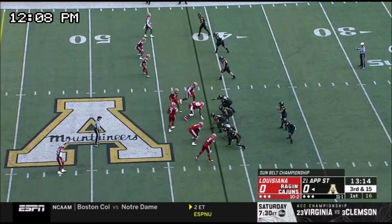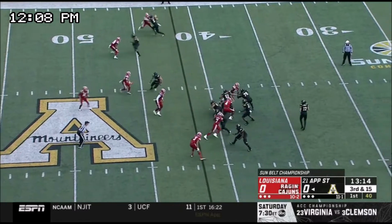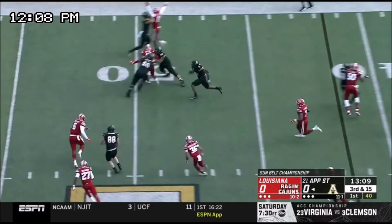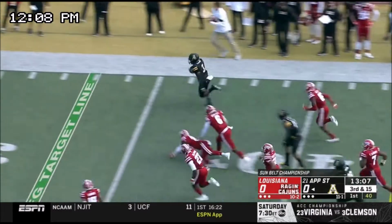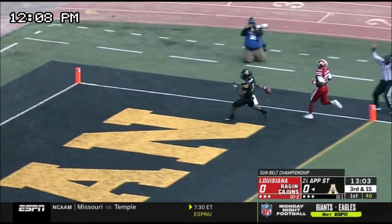Third fewest in turnovers this year, only 8 times for how much they throw the football. I think that's exceptional. Good third down numbers. They'll try to get it on the screen. Dump down to Evans. He's got some real estate. He finds the sideline. Goodbye. Touchdown.